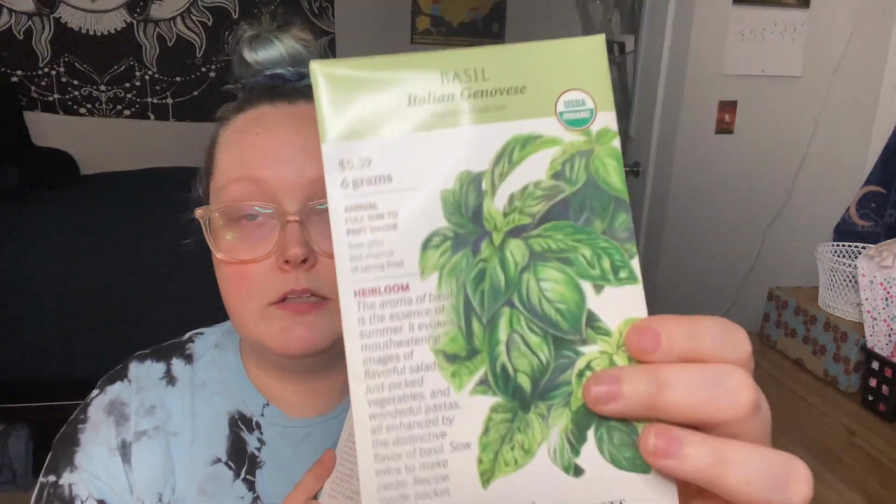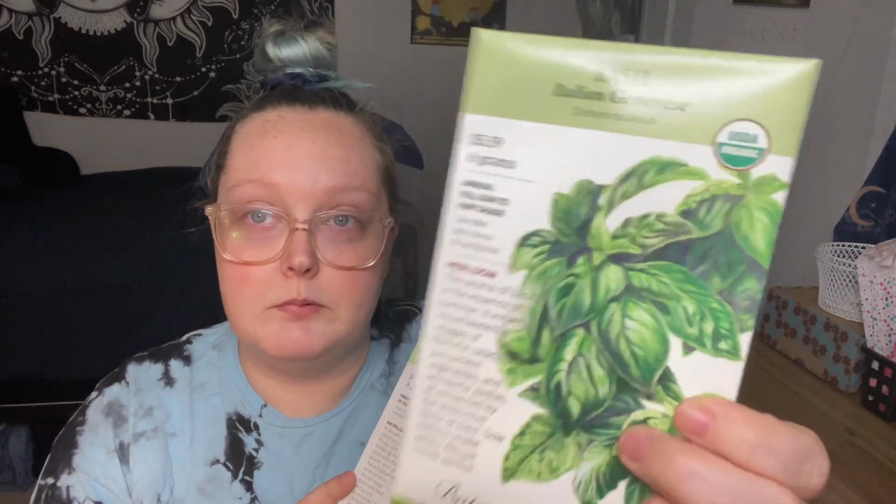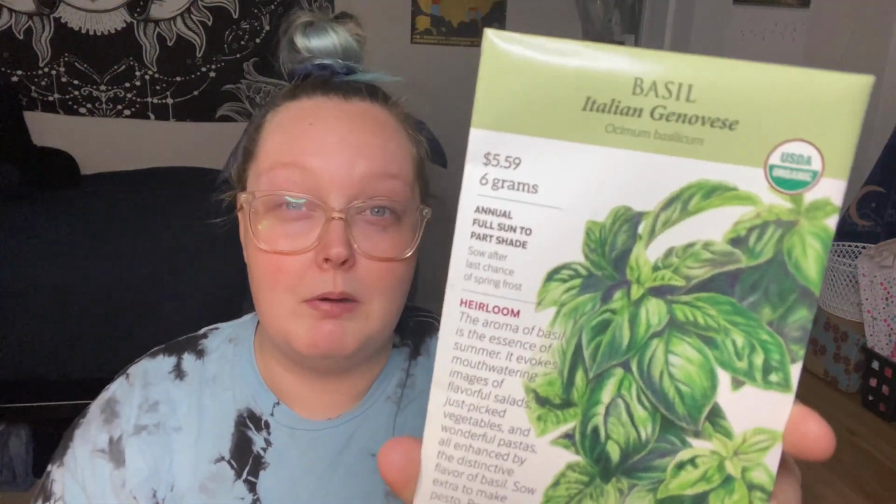Okay, these large ones at the back are the larger seed packs, because when I was shopping, the small one of the Italian Genovese basil sold out, so we ended up getting this larger one, which is 6 grams, which is annual, full sun to part shade. So this will last us for years, hopefully. And I love pesto. So hopefully we'll get to put some of these in the ground probably next year. I think it might be too hot now because it's June 12th. I'm in USDA growing zone 7, so I'm thinking that the basil might have to wait until next year to be planted, but we'll see. I'll do some more research.